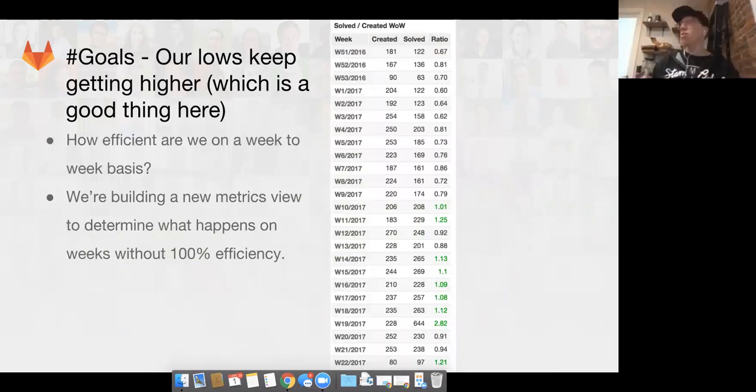To switch gears to a different metric, this is our solved versus created week over week metric. And the higher this is, the better. So I like this phrase because it's very confusing. Our lows keep getting higher. If we look at this chart, this is over the past 25 weeks. We had a huge streak going where we were just completely crushing, closing more tickets in the week than were created in that week. And before that streak started, our high was 86%, and our new low is 88%. So we've been doing better than we've ever done before.